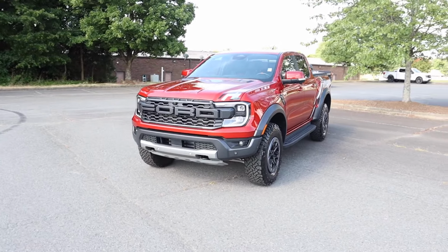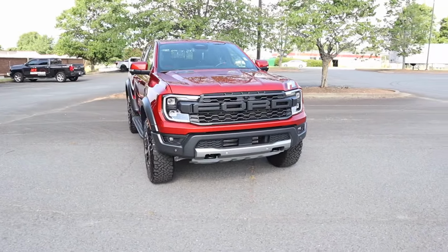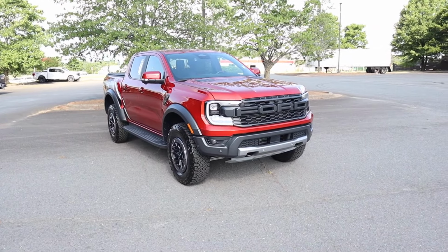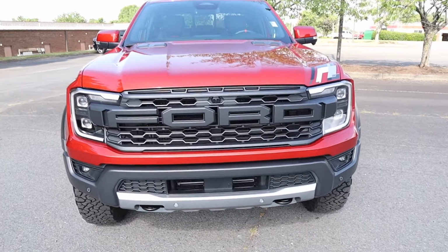Now for this particular Ranger Raptor, we do have a few goodies like that bed graphic on the side there, as well as a few others that I will show. But essentially, the Ranger Raptor is a baby Ford F150 Raptor. It has a lot of the similar characteristics, a lot of the same designs and functionalities for off-roading.